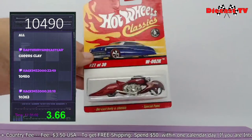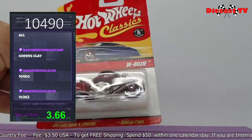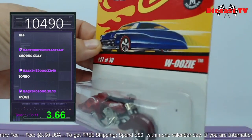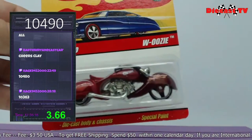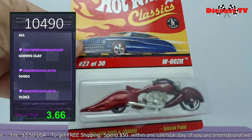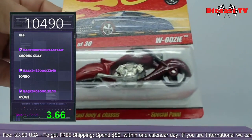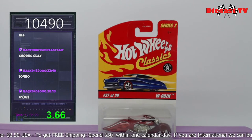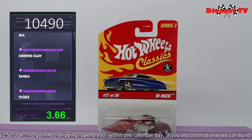Well, here we have something a little bit different than the regular cars we're always putting up. So this is the Woozy. Look at that. Tail dragster. It even has a special paint. Metal on the chassis. Look at that. I'm trying to see what it says on the side there. My eyes aren't that good. All right, so this is a series number 2, 27 of 30. If you'd like to add this one to your collection, just go right down and type in 10490.